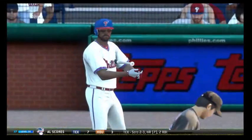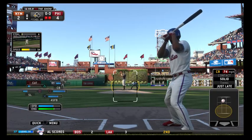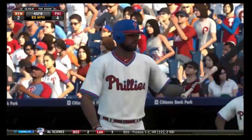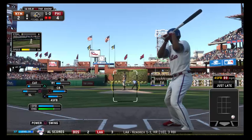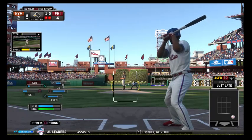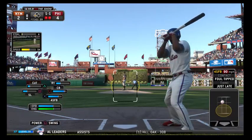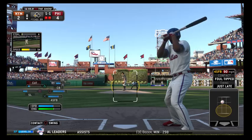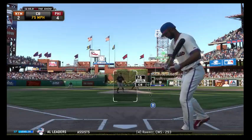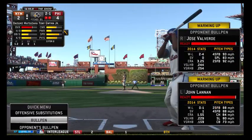Number 19 will get the call here as he'll hit for the pitcher. First pitch coming. And he takes ball 1. And this is going to be a foul ball. Front foot curveball here that misses down and in for ball 2. And before the 2-1 pitch here, time called at home plate.